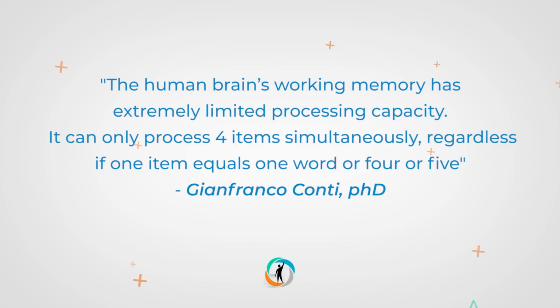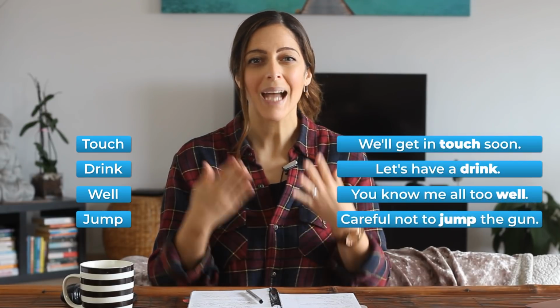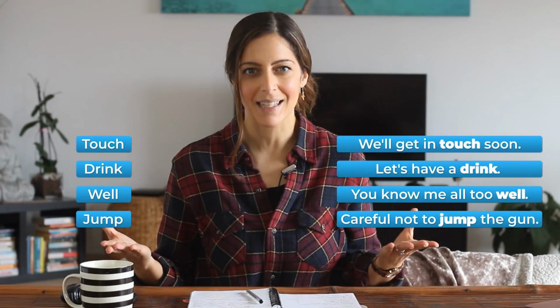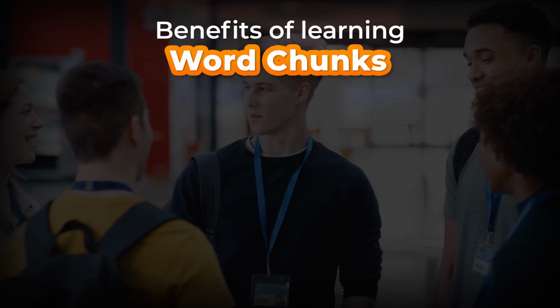It can only process 4 items simultaneously, regardless if one item equals 1 word or 4 or 5. What does that mean? This means that while in the first one you memorized only 4 words, for the second you memorized 22 and your brain used the same amount of energy in both cases. This is to name but a few of the benefits of learning language chunks.